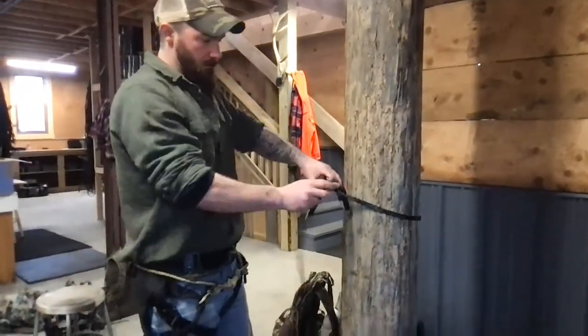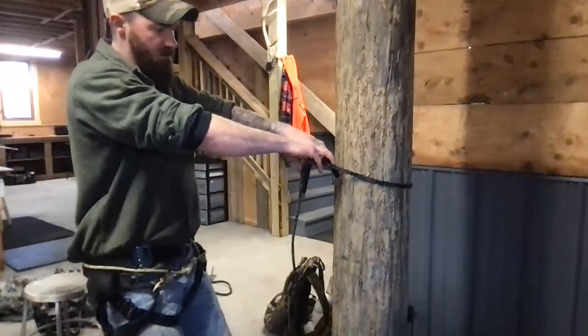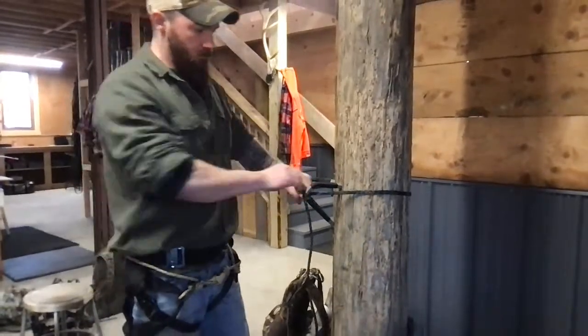Pull that step up. And the more you do it, you're going to find where it's going to go over center. So I could crush this baby down as hard as I can. It's going to be rock solid, but I might not need that much. I'll let an eighth of an inch out. Pull it up. Cam it over.